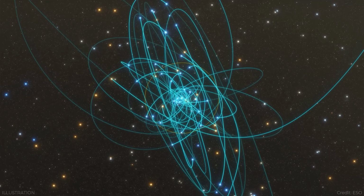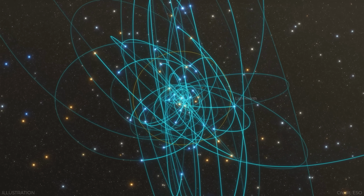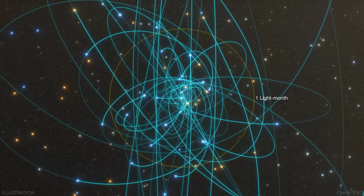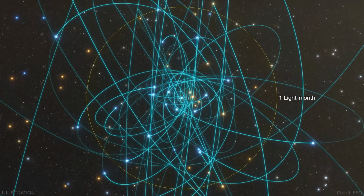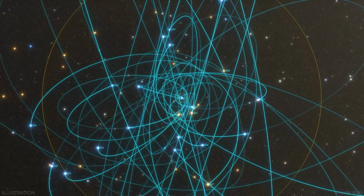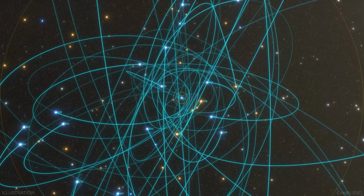So there is this place in the Milky Way where you've got things moving in the extreme, and that is the stars that are orbiting around the supermassive black hole at the heart of the Milky Way. You've got these stars that are moving in comet-like orbits around this black hole. Some get so close that you really need general relativity to explain their motions.